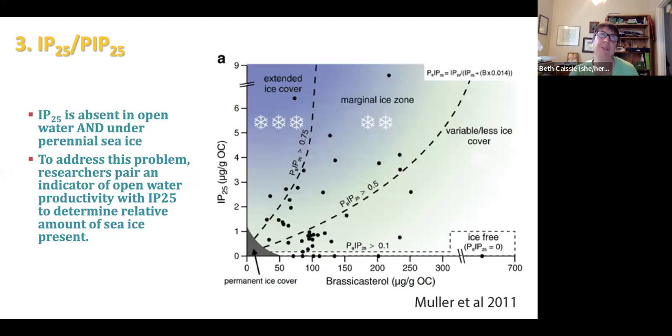So one of the drawbacks of IP25 is that it's present under seasonal sea ice, which means if you have open water, you have no IP25. And if you have perennial sea ice, you have no IP25. And so this is a problem if you think you might actually have perennial sea ice at some point.